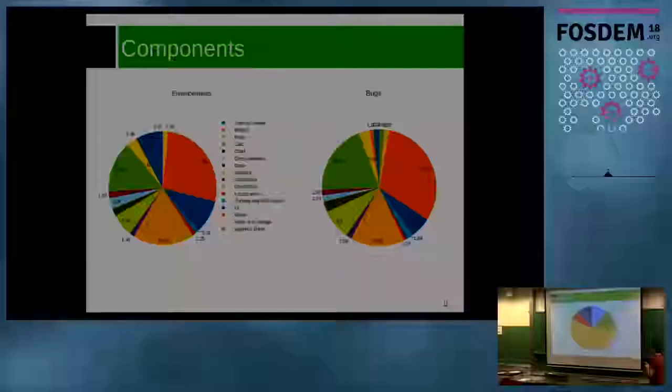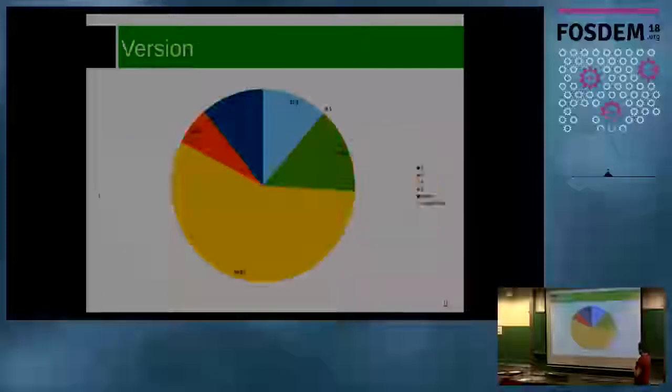And then this is about the version of those reports. This is not really accurate because if someone reports a bug saying it's happening in the sixth branch in the release this week, it doesn't mean this bug is coming from that version. Maybe that bug was there from the beginning. But yeah, we see that during this year, which is kind of expected, most of the bugs were reported against version 5 or the branch. But it's also significant that we are still getting some inherited from OpenOffice or even LibreOffice 3 bugs.